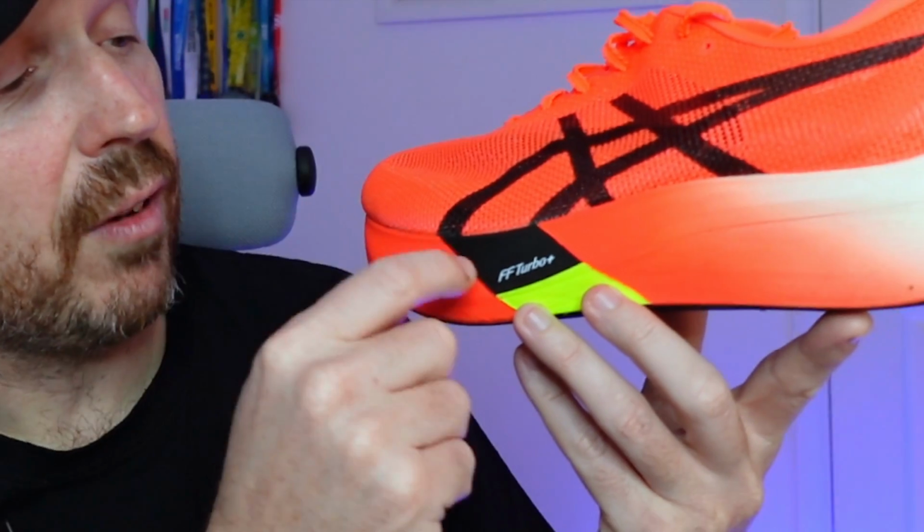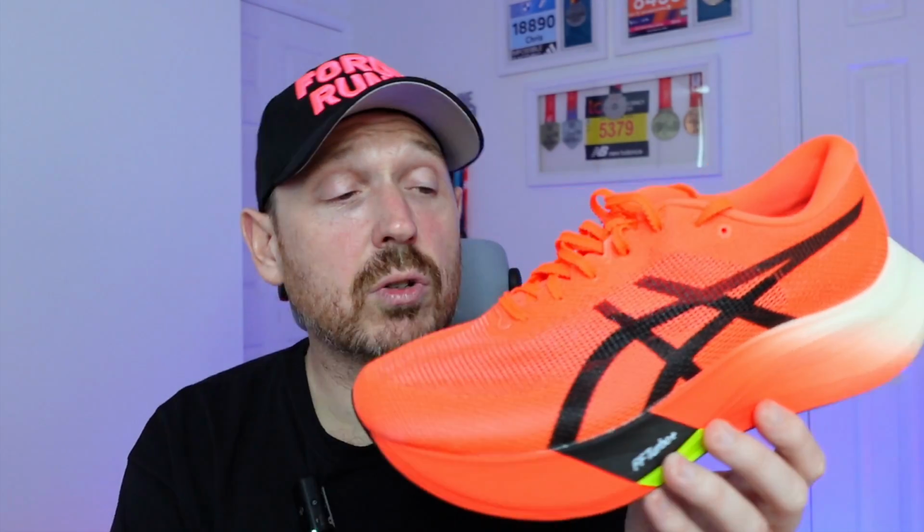Both shoes feature the Flight Foam Turbo Plus. Both shoes have 40mm in the heel. Both shoes also have a 5mm drop. They both also feature this new upper. Both fit true to size. I paid £188 for these because I had a code, 15% off. They've changed the last on the shoe, so that's improved the overall fit. And I don't know if I mentioned it, but it does fit true to size. This is a UK 9.5.